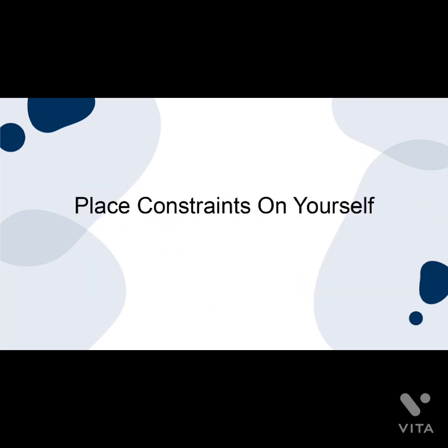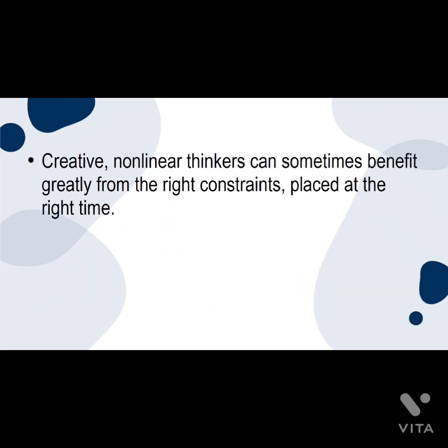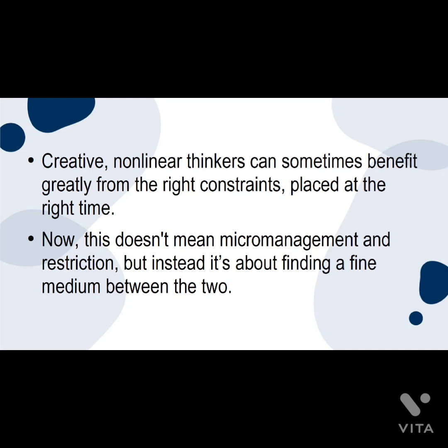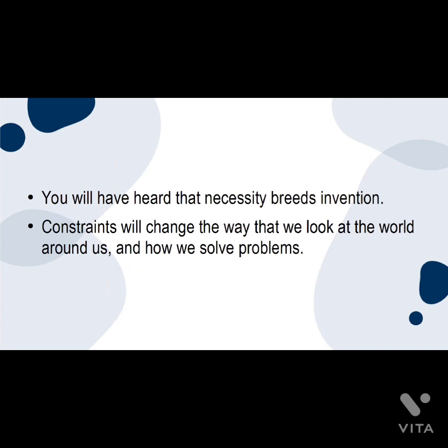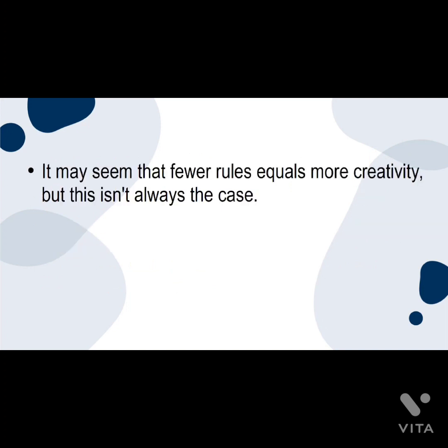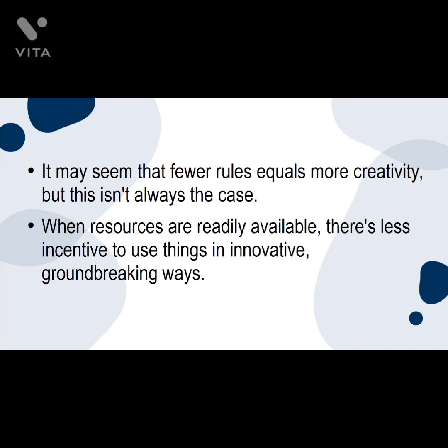Place constraints on yourself. Creative, non-linear thinkers can sometimes benefit greatly from the right constraints placed at the right time. Now, this doesn't mean micromanagement and restriction, but instead it's about finding a fine medium between the two. You'll have heard that necessity breeds invention. Constraints will change the way that we look at the world around us and how we solve problems. It may seem that fewer rules equals more creativity, but this isn't always the case. When resources are readily available, there's less incentive to use things in innovative, groundbreaking ways.